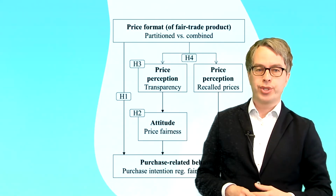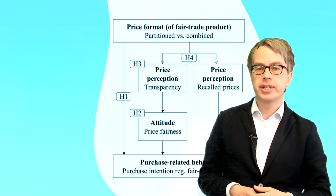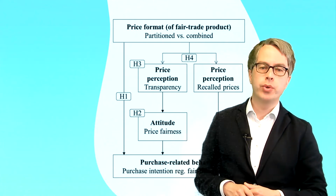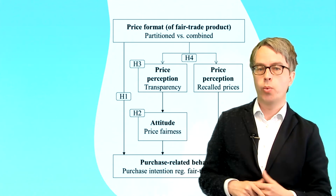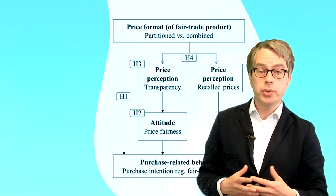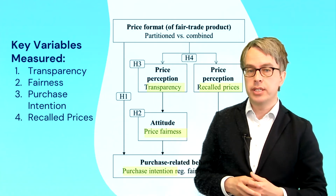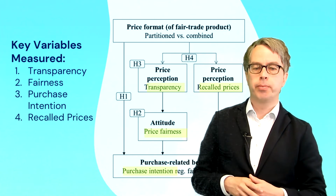We conducted 4 studies, 3 online and 1 lab study. Because of presumed differences in the prevalence of acceptance of fair trade products across different geographical regions, participants in studies 2, 3 and 4 were European, while those who participated in study number 1 were American. The participants were asked to examine a pair of products closely, a fair trade option and its conventional alternative. The key variables we measured in line with the hypotheses were transparency, fairness, purchase intention, and recalled prices.